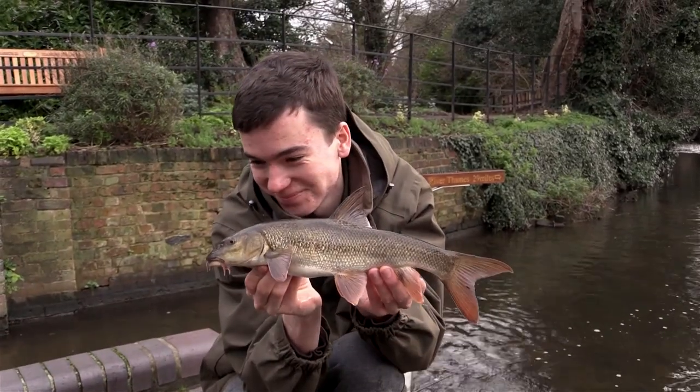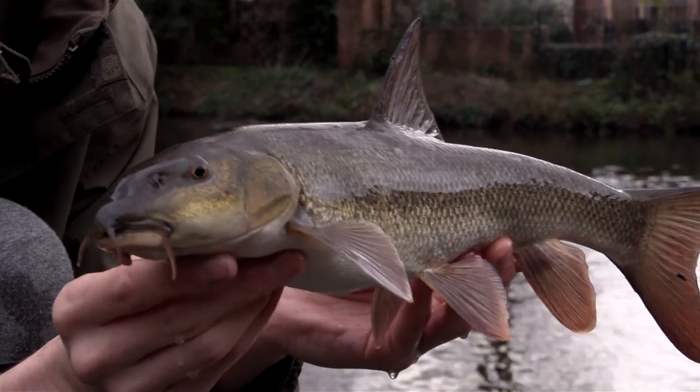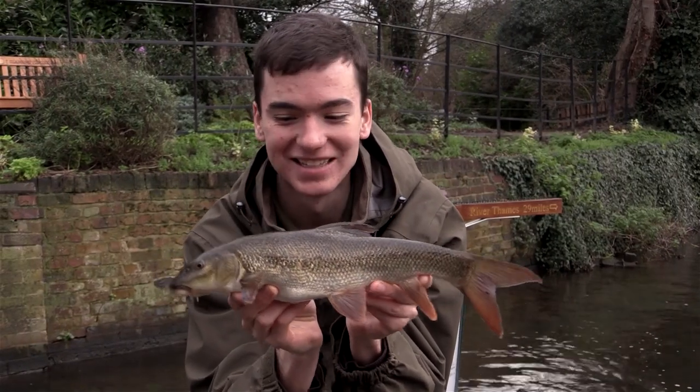First fish of the day, and it's the target species, a barbel. Haven't caught these in a little while, so it's a really nice result. Perfect little barbel. The River Lee is absolutely full of these as well. Just sometimes they're a little bit tricky to catch.